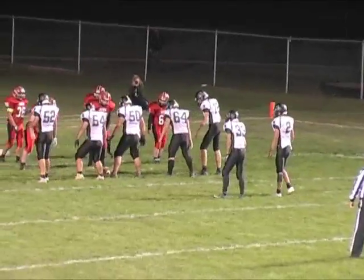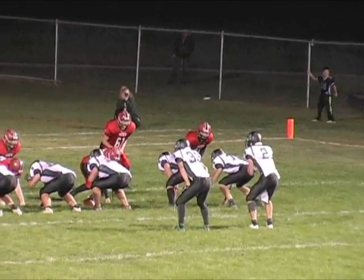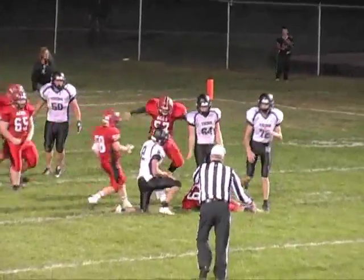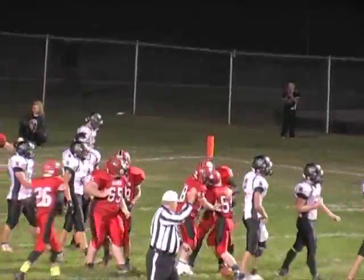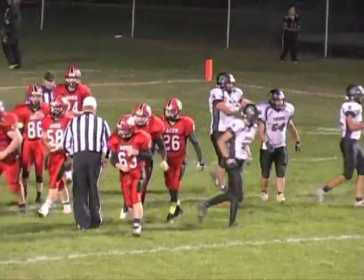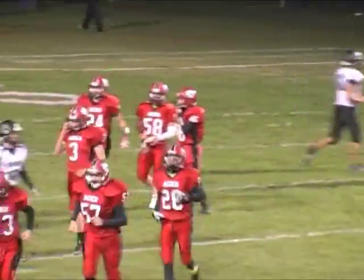So no gain makes it 2nd and goal, still from the 3-yard line. Hatfield dropping back, loses the football, and the Aces recover. Number 67, Colin Giddings, falls on the football.